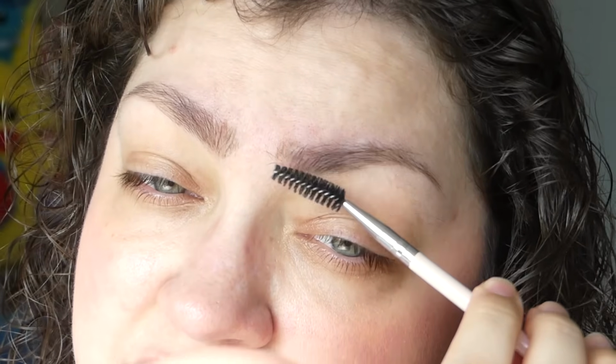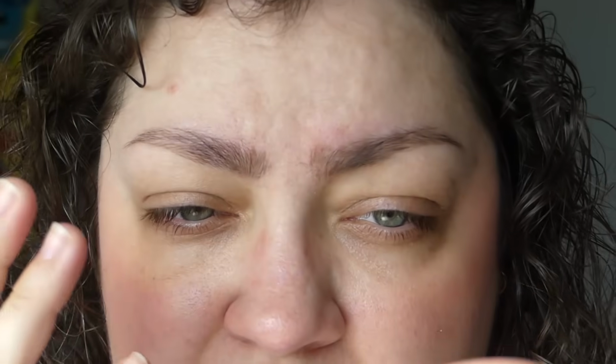It's feeling kind of similar, but I feel like a lot of clear brow gels do. It just feels ever so slightly crunchy, but really only when you touch it. I don't know. I like the idea, but I'm not so sure. I'm not sold on the gel part of this yet. But I do think it looks perfectly fine.